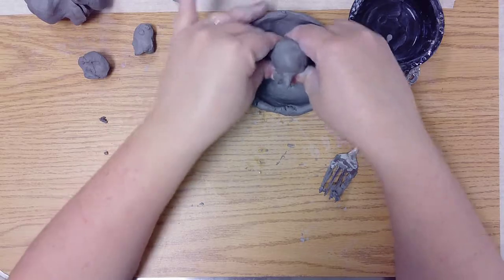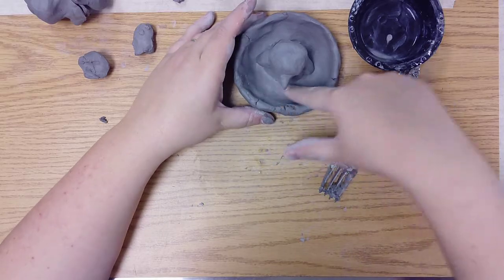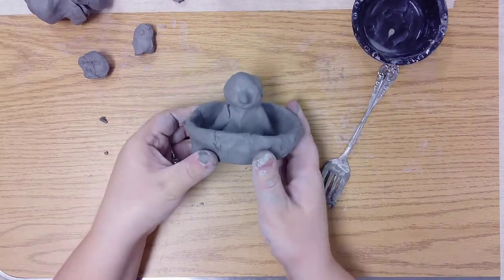And then I'm going to take him and push him. Make sure he's nice and snug in there. If you need to, you can take your finger and you can smooth out those little things that are there, smooth out the cracks in the top, but you're going to want to make sure, see, there's my little penguin, he's so cute.